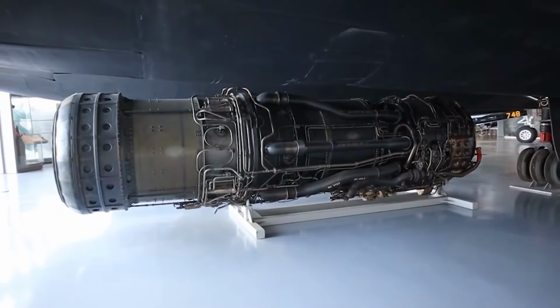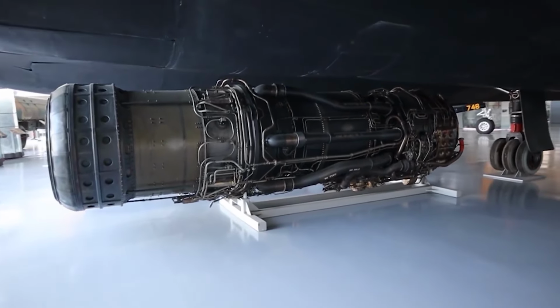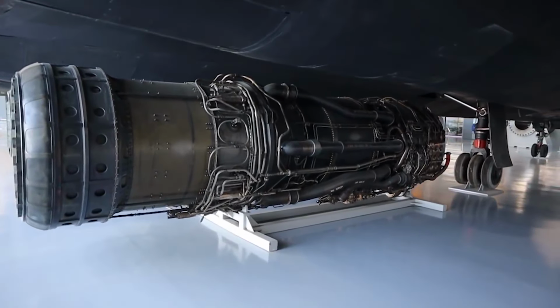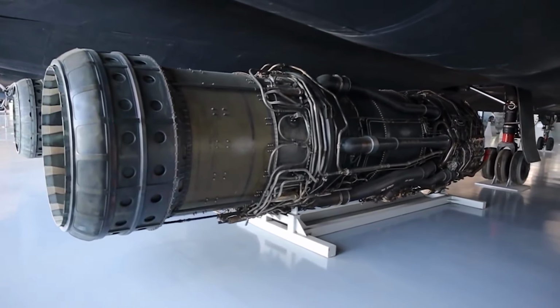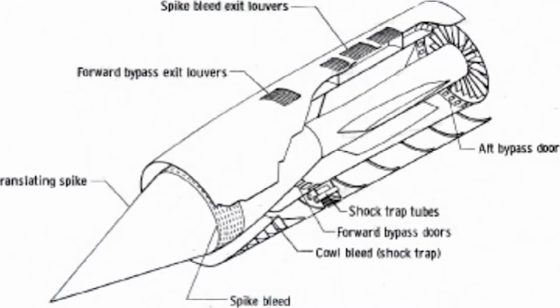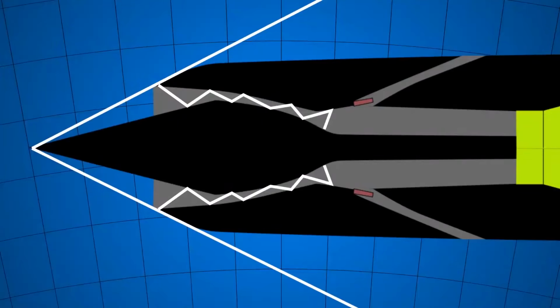Honestly, I'm not sure about the literal translation, like I said. This is one reason air stops entering the Strategic Reconnaissance 71 engine's air intake. But also there's another factor that comes into play, and these are the doors that allow air to exit the engine. What this does is control the pressure after the shock wave, after the last shock wave.